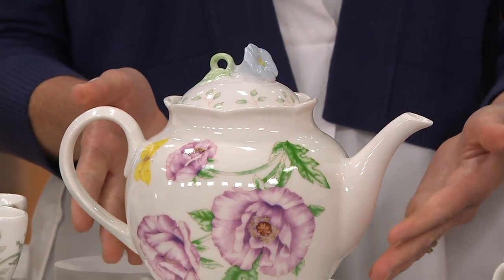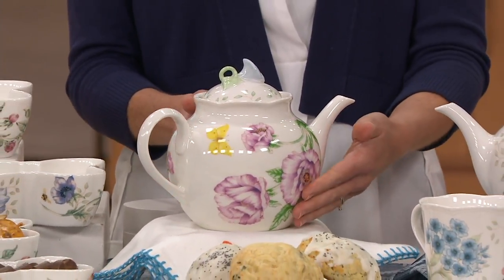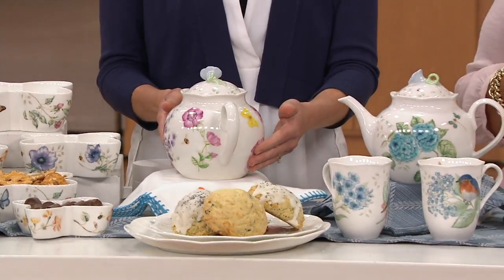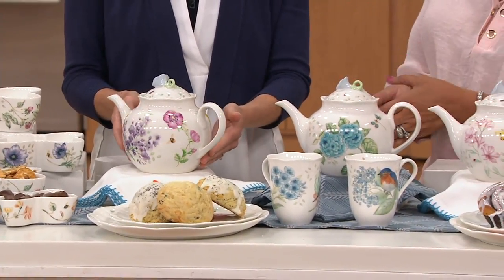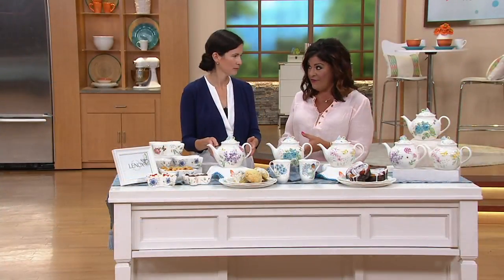I will tell you, the value here is huge. I love you to know that all the time. If you wanted to get something somewhat similar to this on Lenox.com, it would be $79.95. This is even more special because it's a limited edition. Only 800 of them were made.